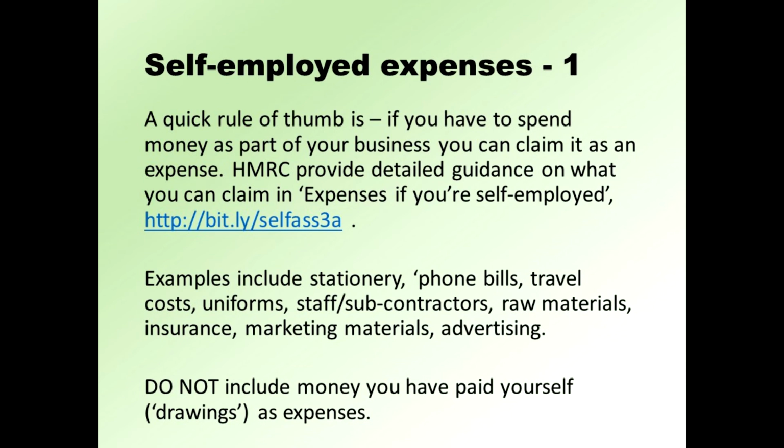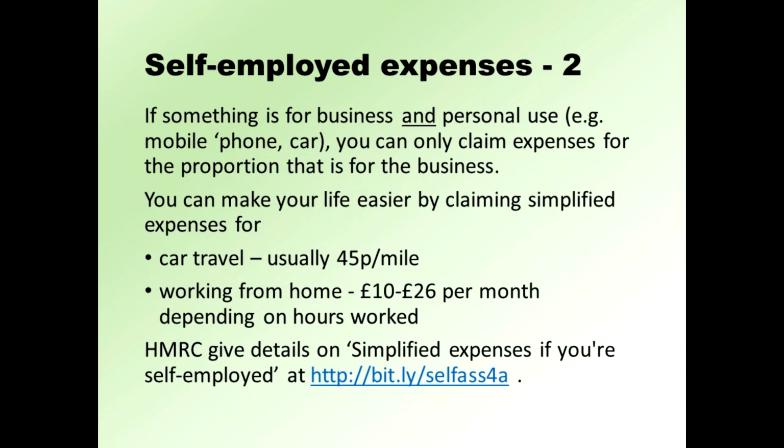One tricky bit when you're looking at expenses that can come up is where you're using something both in the business and for personal use. And obvious examples are things like your mobile phone and the car. You can only claim the expenses that relate to the business. So for example, if you'd got a mobile phone and you used it half and half for business and personal use, you can only claim half of the payments you've made for that phone. So you just work it out roughly and tell them how much has been used for business purposes.